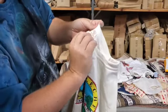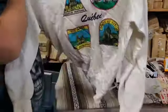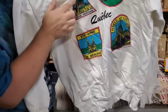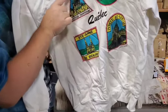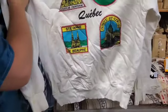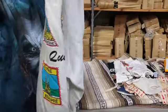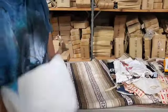It is by Quality Goods LMD Inc. But check out the front. They almost look like travel patches. It's printed on, but then there's these like squiggly lines that are embossed. So Canada, but these almost look like travel labels from the 30s and 40s. So this shirt's probably 70s from Quebec.